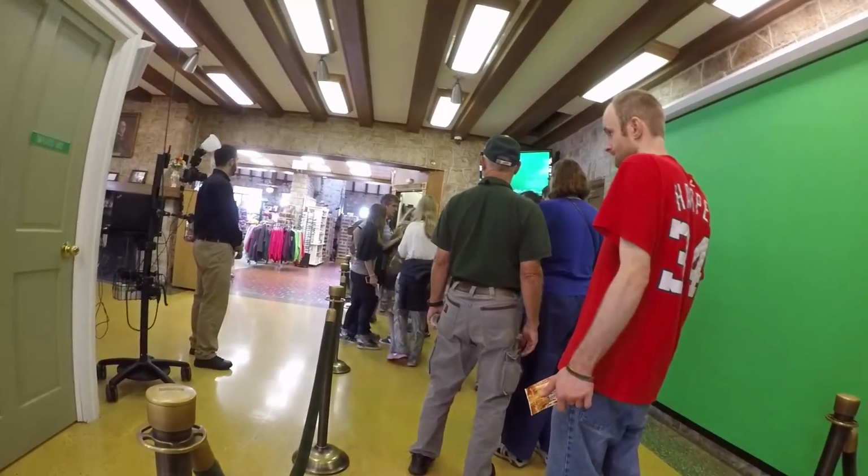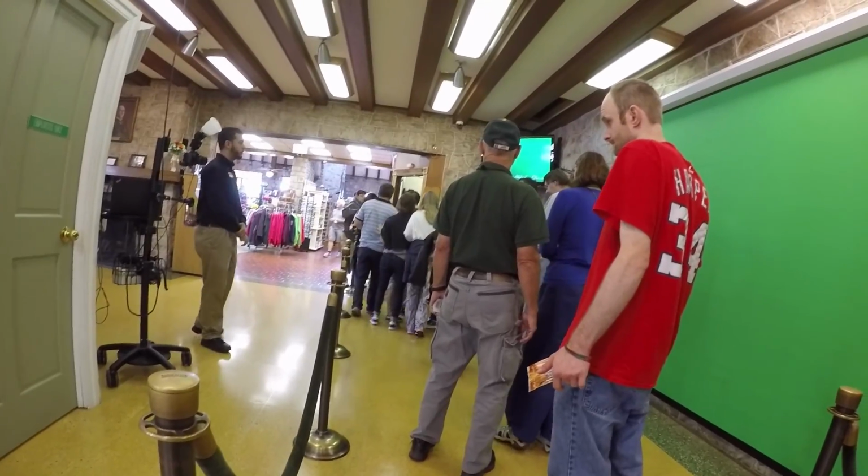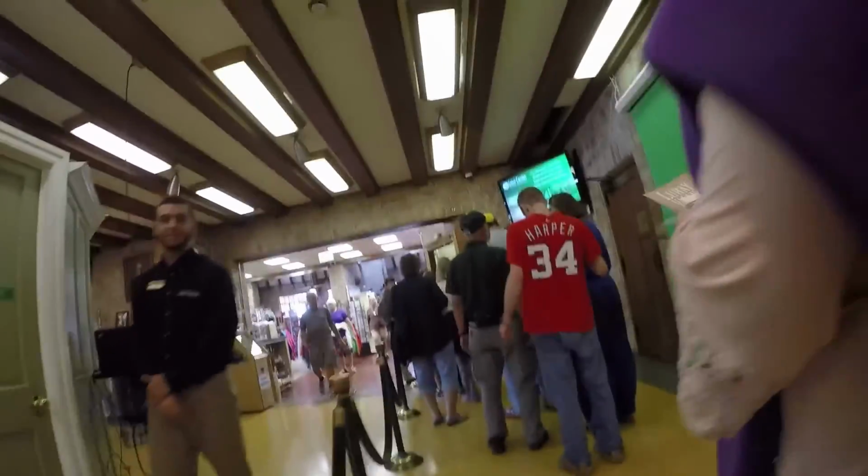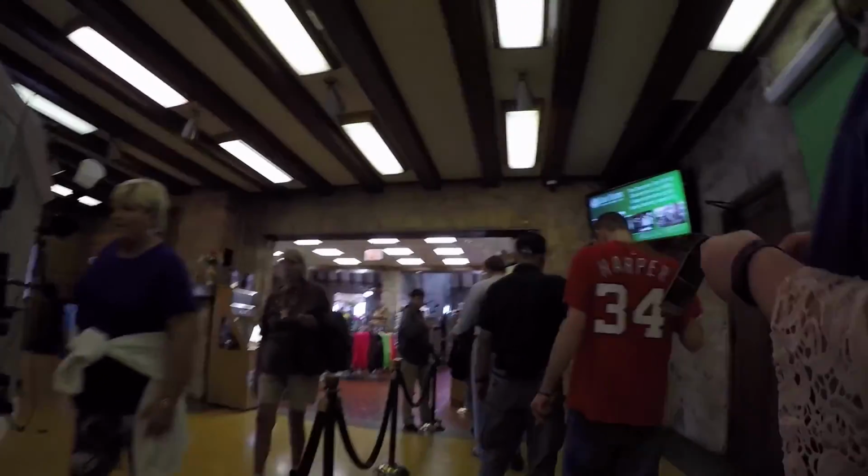And we're here. Have our tickets. Thank you. Is this the biggest tour of the day, or about average? Wondering if we should wait. This is the small 15. Okay, good to know.